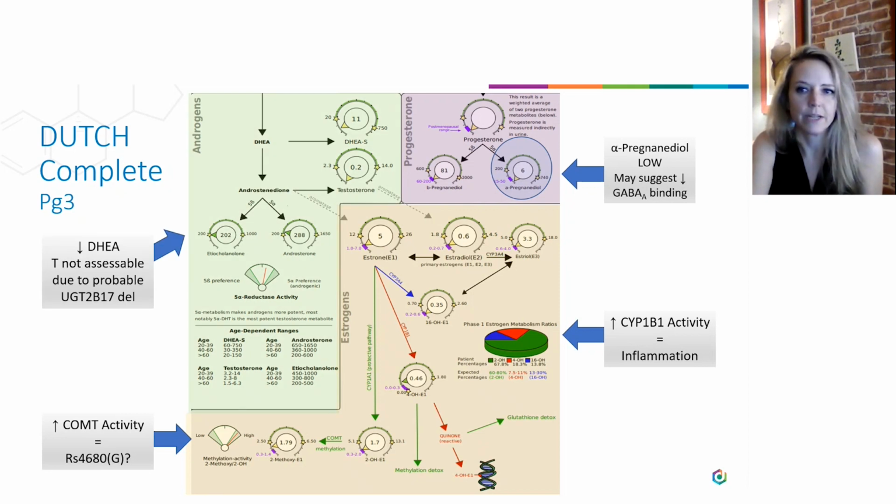And of course, the green section here details those low androgens we saw on the summary page. Don't forget to test the testosterone in serum to confirm the low there if you're considering testosterone replacement therapy.